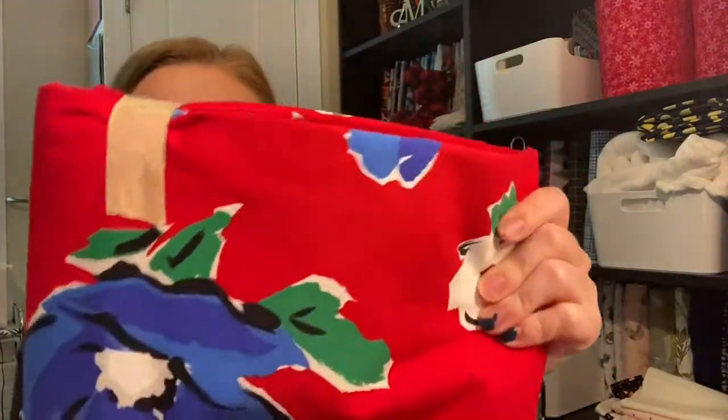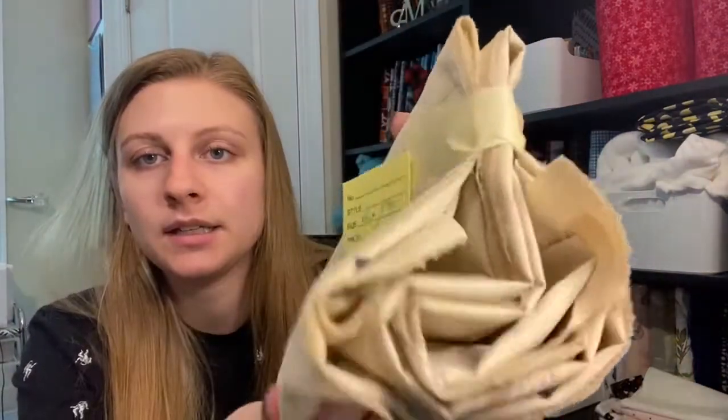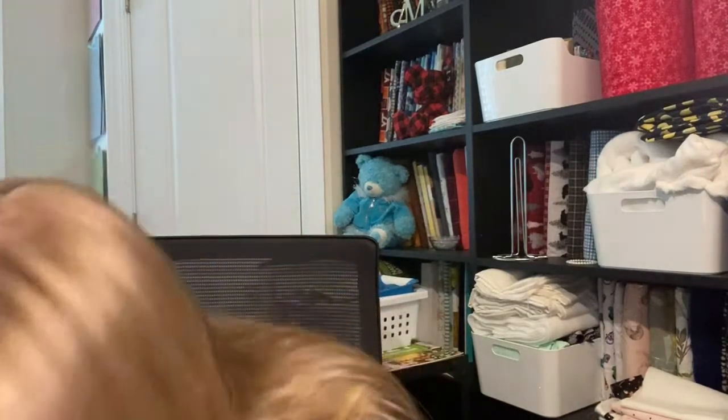This one's cool. It's just like a quilting cotton. Almost 4 yards, $3.80. I really like this one. It's like a quilting cotton. Almost 2 yards, $1.80. This one again is like a satiny, silky type fabric. Almost 2 yards, $1.65. So it seems like on average it's about $1 per yard they price it at.